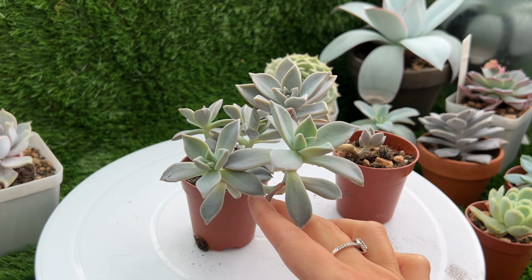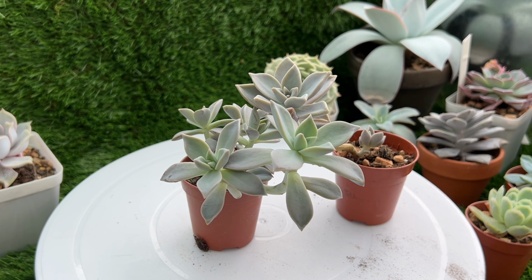They prop very easy from leaf. If you want to try and propagate a succulent from leaf, I would recommend starting with something like this Ghost plant. It's just so easy. It just wants to live on, it wants to multiply, and it's really beautiful.